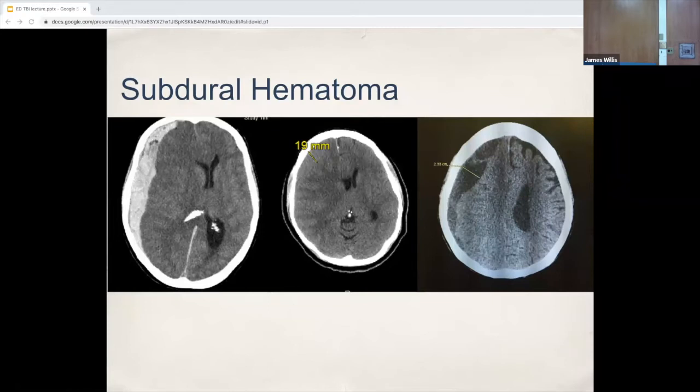And then the one on the right is your chronic subdural hematoma. So now the blood is hypodense to the brain itself, similar in color to the ventricles. Usually causes out of proportion midline shift and mass effect to how the patient actually looks. And the reason why this happens is if you remember how hemoglobin works. So acute blood is hemoglobin. As you lose the iron, it goes from oxy to deoxy to methemoglobin, and you're losing the iron in your hemoglobin. It's becoming less and less dense over time.